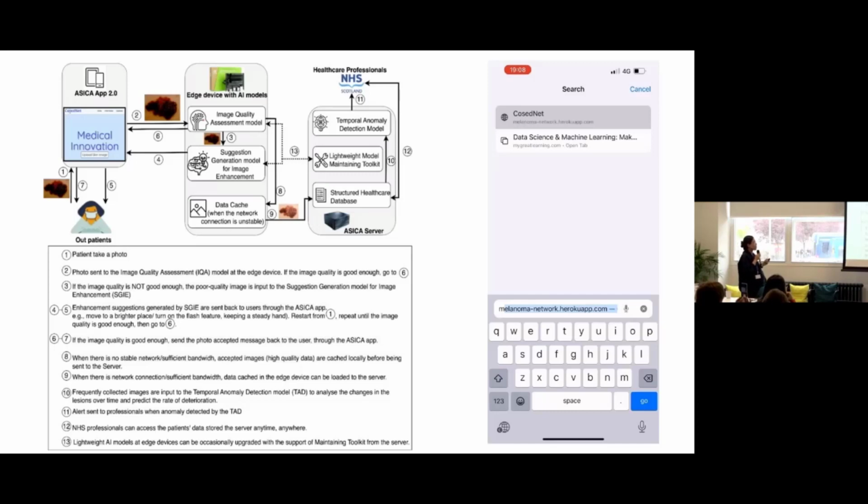And this one is still ongoing. We have a quick demo showing how we deploy these small devices at home. So could you just play the video we have?